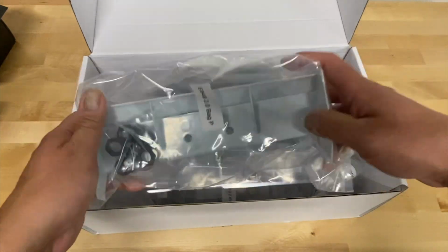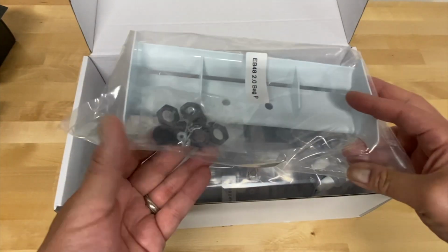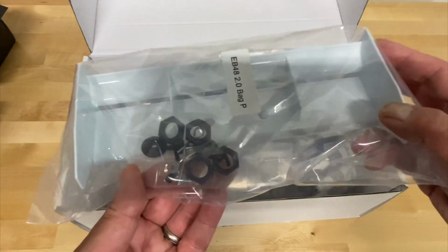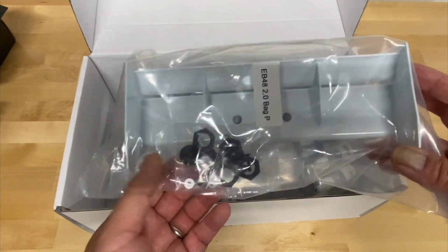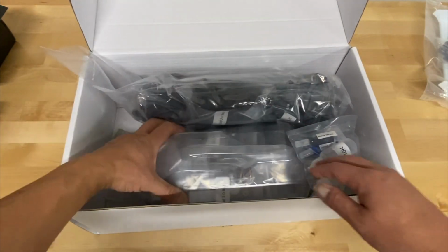Here's the plastic wing. It is quite lightweight, probably the lightest wing I've ever seen. 17mm hexes, they're nice and serrated there. Looks like a couple of body clips, some wing stays. Oh man, there's some big bags.